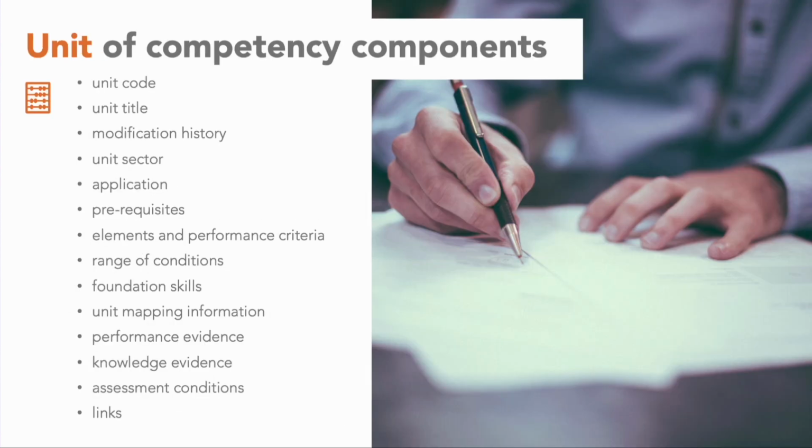The components of units of competency include the unit code and title, which denotes if the unit of competency has superseded a previous version, the unit sector that it applies to, such as training and assessment, business services, financial services, etc.